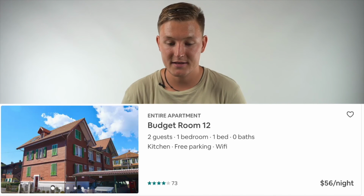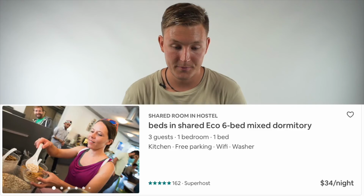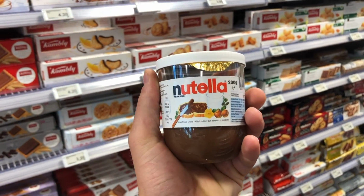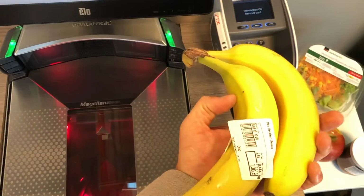I found this Airbnb for like $27 a person and this hostel for $34. Next is food. The key here is to eat at grocery stores. I kept it pretty simple and pretty much just ate apples and Nutella and salads every day to really minimize the costs. Here's a quick clip of me walking around a grocery store just looking at different items.